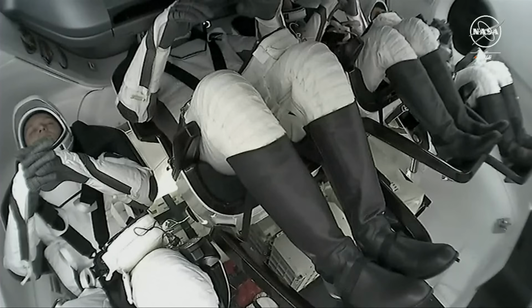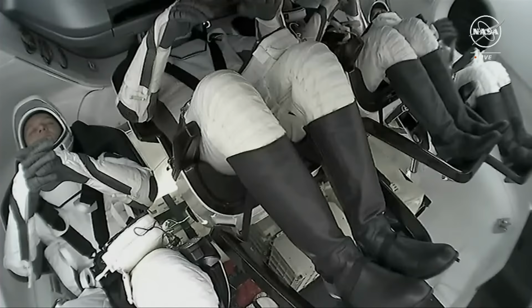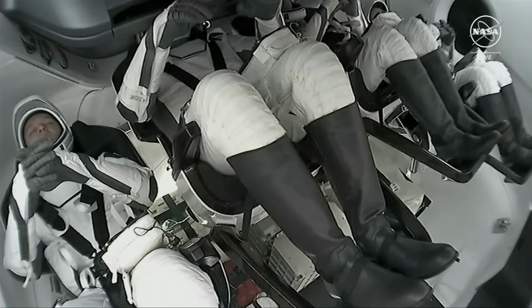I personally haven't seen a Dragon re-entry yet, but I have been told by friends and colleagues that have seen one that it's pretty spectacular and that it's remarkably bright, which makes sense. It is going from 17,000 miles per hour down to about 350. So yes, there will be a bright streak across the sky, and if you've seen a rocket launch, it will look different than that.